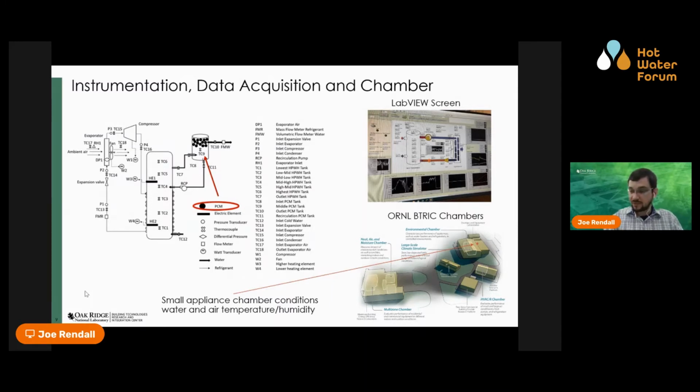We had many different measurements for temperature, power, pressure, and of course, a flow meter. We also had a differential pressure across the evaporator, and in total, we logged about 80 channels of data to characterize how this new heat pump was working. This was tested in one of many Oak Ridge Beatrick chambers, and you can see the LabVIEW screen gives us a heads-up display of all the different things going on that we're measuring during a first hour rating test.